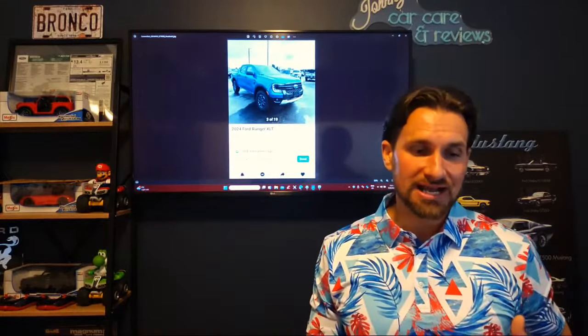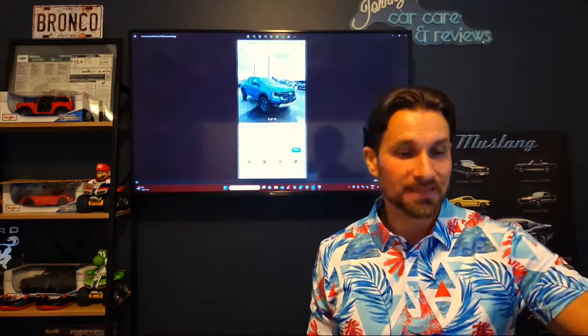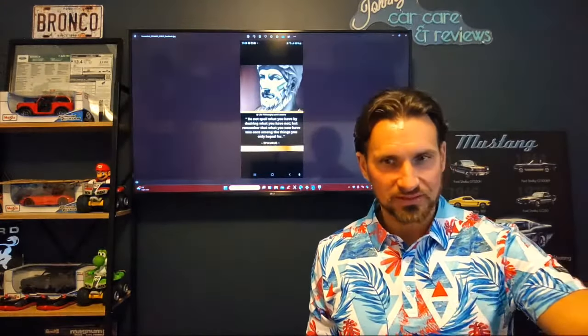Here we've got one at 49,269 Canadian, of course. But what's the overall cost here? Starting price, 48,315. And you've got a great looking truck there. You've got a lot of comfort, and with the 2.3 liter, you have a very capable engine.